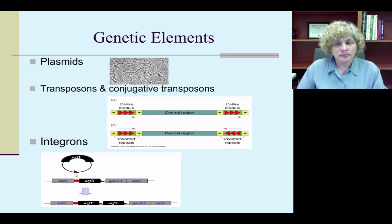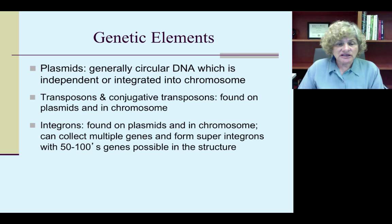Plasmids are generally circular. They can replicate either independently or can become integrated into chromosomes and replicate with the chromosome. Transposons and conjugative transposons are found on plasmids and in the chromosome. Both plasmids and conjugative transposons carry the genetic information to allow them to transfer from one cell to another or from one place on the cell to another. Integrons are found on plasmids and in chromosomes and have the ability to acquire new genes in a fashion similar to stamp collecting. In fact, superintegrons have been found where 50 to 100 genes are lined up in a single structure.